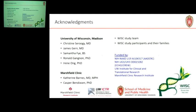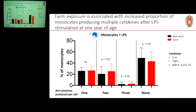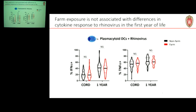One thing, I don't know if you, Jim, have thought about this, but when you have such a strong delta from birth to 1 year, rather than just looking cross-sectionally at each time point, look at the delta. Because if you look at your interferon data, it actually looked like there's a trend where the non-farm exposed kids were higher, or you have more outliers who are high in the cord blood, and it reverses to some extent at 1 year, the left figure there. And specifically looking at the delta and the within-individual change could be very useful.